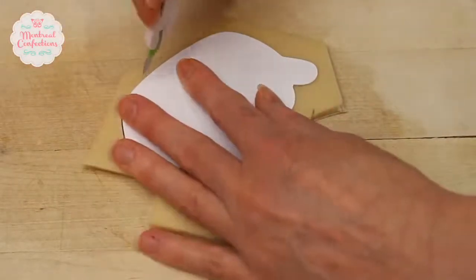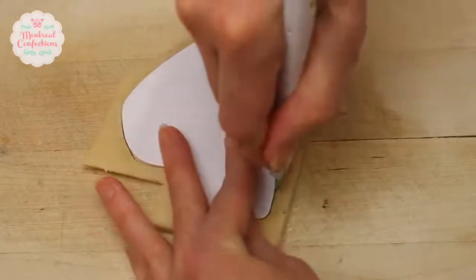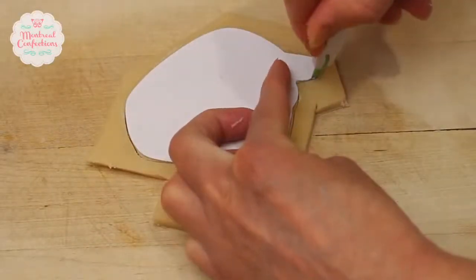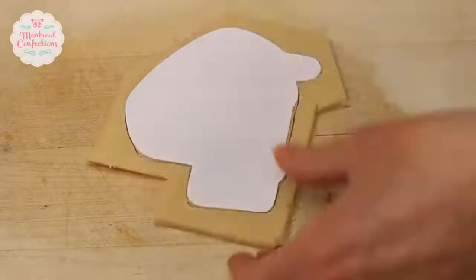I'm pulling piece by piece, or a couple, out of the freezer at a time. And if you leave them on a metal cookie sheet, they do stay chilled because the tin is cold. And now I'm using a pen blade to cut it out. Now, because the dough is chilled, it doesn't pull.